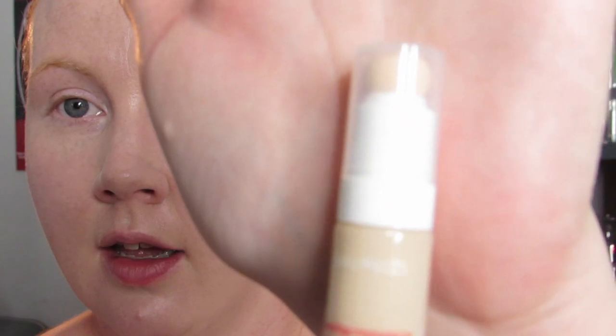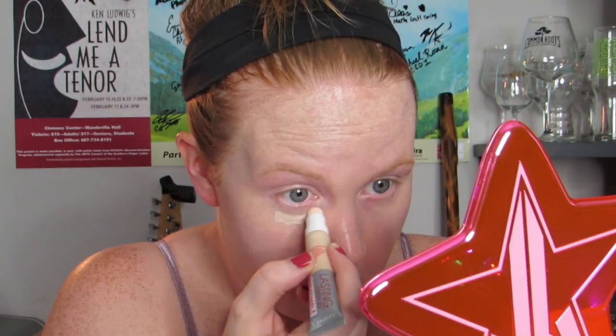Does that move by itself? Am I nuts? Okay. Breathable, lightweight, medium coverage concealer. Yeah, this is definitely interesting. There's, yeah, I see that tip. I have no idea how this is gonna go. Kind of scared. Looks like there's a hole on the end. Okay, this is weird. Am I supposed to bounce this in with the sponge that they gave me?